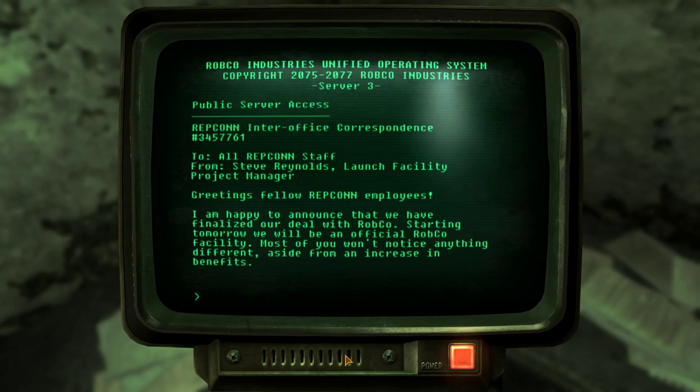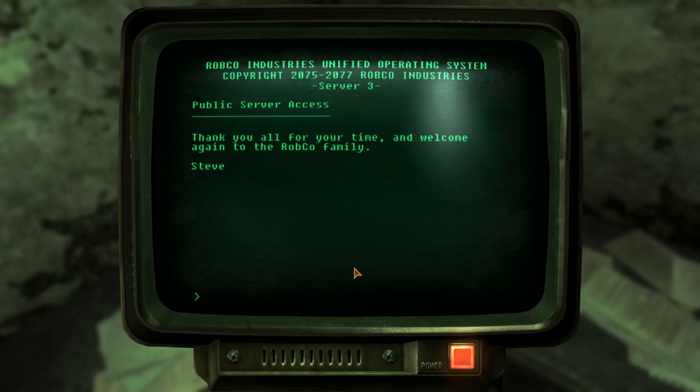Anyway, it doesn't matter. I'm happy to announce that we have finalized our deal with Robco. Starting tomorrow, we will be an official Robco facility. Most of you won't notice anything different aside from an increase in benefits. Thank you for all your time and welcome again to the Robco family from Steve. Thank you, Steve. Very cool.